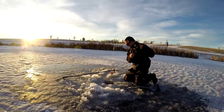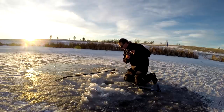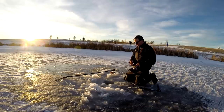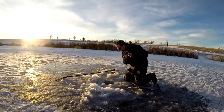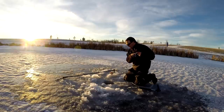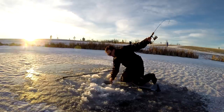Pulling a little drag. I tell you, some days these jaw jackers, that's all they want. They don't want any movement. They're just swimming around picking up those little aquatic insects, which this matches so well. This is a decent fish. I haven't really seen him yet. He's just a long, skinny, more powerful one. The bigger, fatter ones, they don't fight as hard.